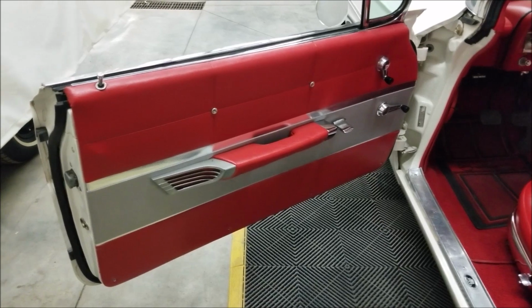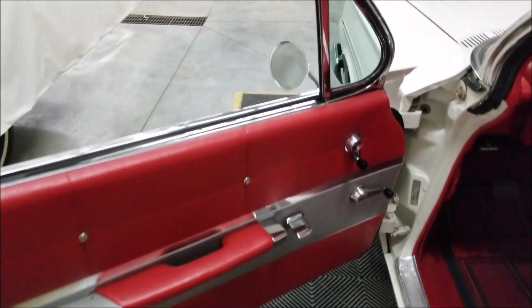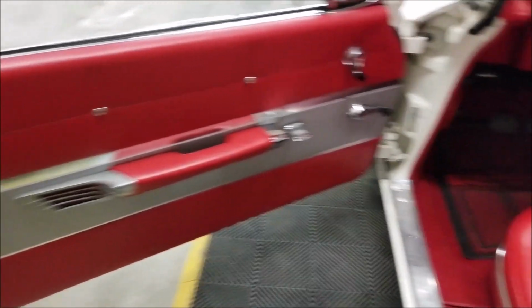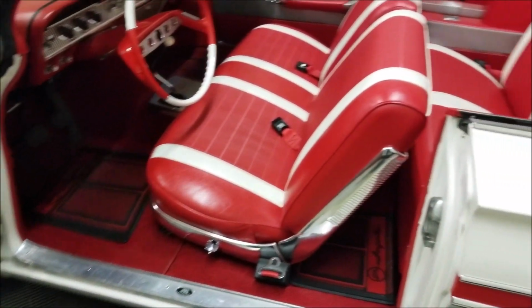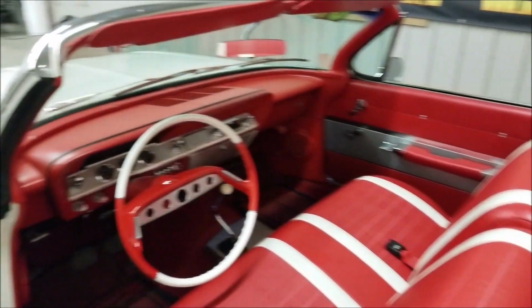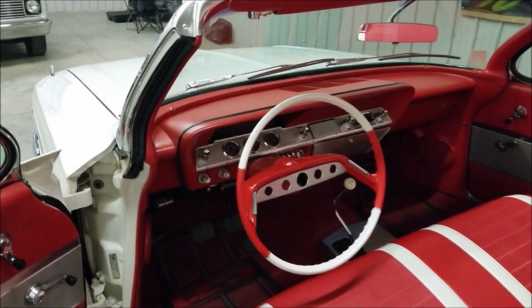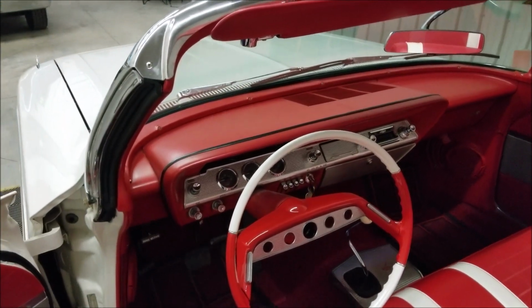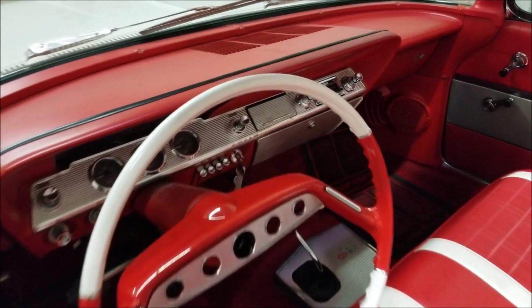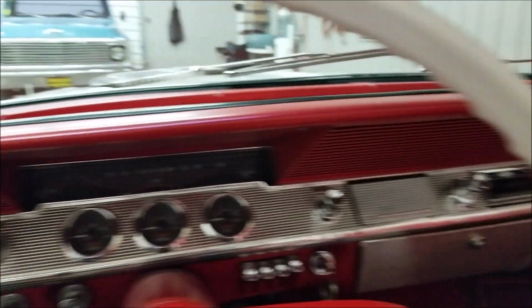Manual windows. Does have the crank wing window. See how nice the door cards are. Again, this car's ready to be driven. Get it out on the road and have some fun with it. Great looking steering wheel too, one of my favorites. '61 Impalas. Nice looking dash. Again, 4-speed bench. Let's go ahead and fire this up.